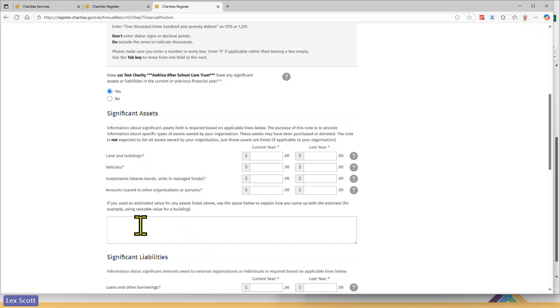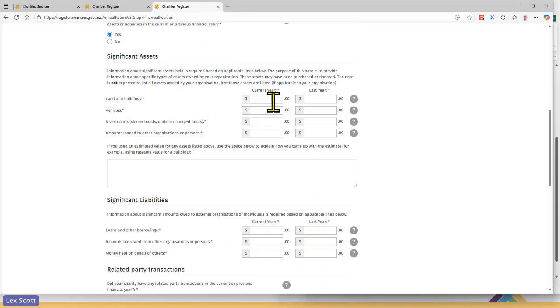the space provided. In our example, Athena Trust was gifted a van. They estimated that value to be $25,000 last year and $20,000 this year. They got these figures by looking up similar vehicles for sale on TradeMe. So put 0 in the rest of these first. They didn't have anything but that van. And then type in here, value of donated van estimated using similar vehicles for sale on TradeMe.